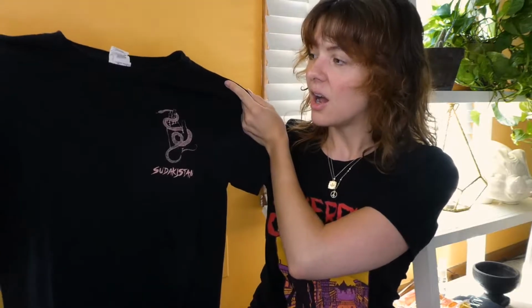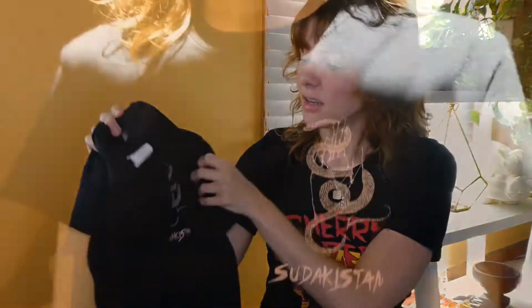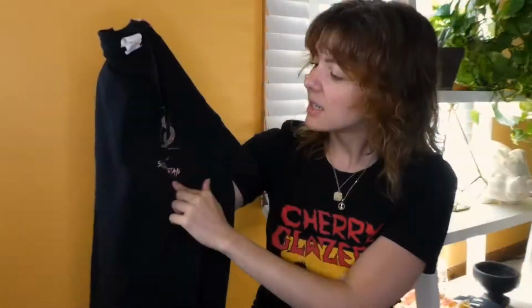Simple this t-shirt is. This is from the band Sudakistan, another band I saw in Stockholm, and I love the hand with the snake wrapped around it, and I like that it's pink and it's very minimal.